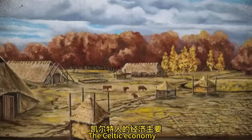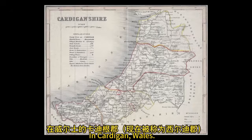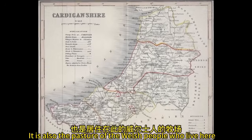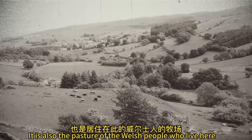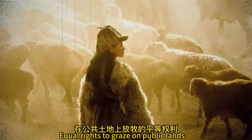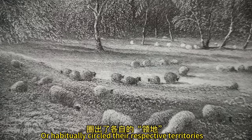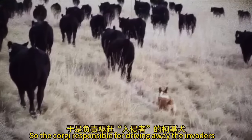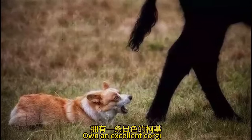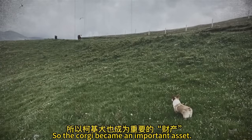The Celtic economy was mainly agriculture and animal husbandry. In Cardigan, Wales, near a village called Brownant, there are big hills. It is also the pasture of the Welsh people who live here. Although the surrounding herders had equal rights to grazing on public lands, herders habitually circled their respective territories. So Corgis responsible for driving away invaders became a necessity for herders. Owning an excellent Corgi was like owning a pasture. So the Corgi became an important asset.